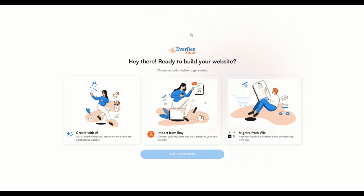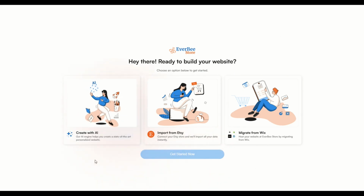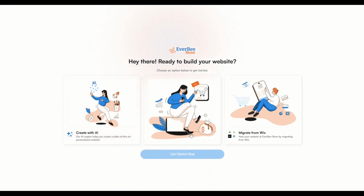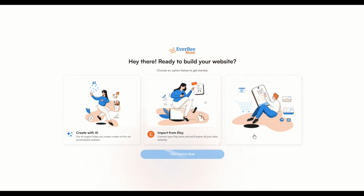Okay, and I've got a very simple prompt here. It says, hey there, ready to build your website? You can create with AI on the left. In the middle, you can import from Etsy if you've got your Etsy store and your data all ready to go, or you can migrate from Wix.